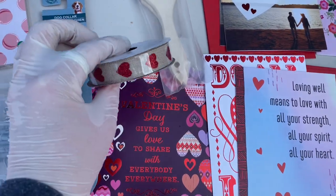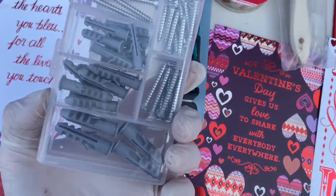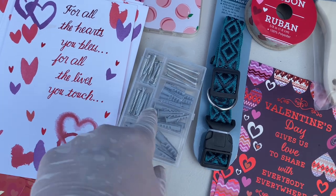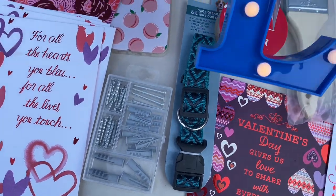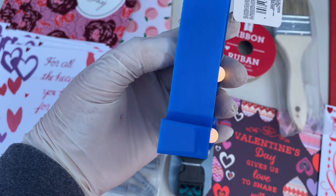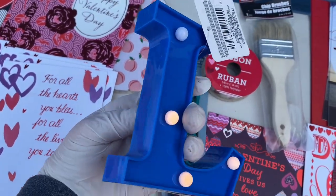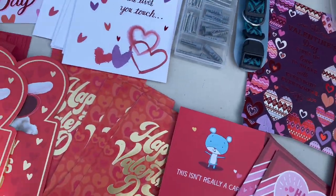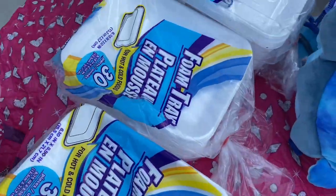You got some ribbon, some heart ribbon. Isn't that cute? Dog collar. Like I said, this is all Dollar Tree. I guess the hang up, like frames or pictures, blinds even. Got an L that lights up. I don't know if you see it, it's lit up. Yep. See? You got a paintbrush. That's all Dollar Tree. And then we come over here to this table.